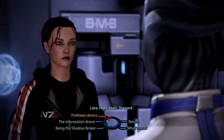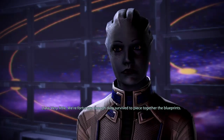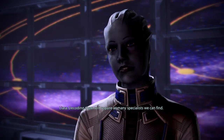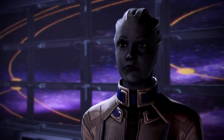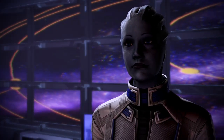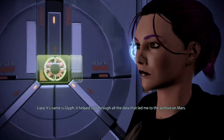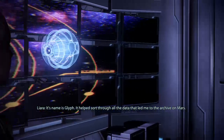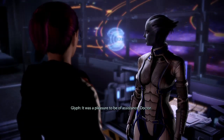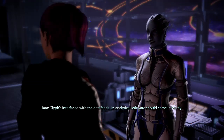Hello again, Shepard. How much do you know about this Prothean artifact? Very little. We're fortunate Data survived to piece together the blueprints. Decoding them will require as many specialists as we can find. It's that high-tech? I'd have killed for a glimpse of it during graduate school. You brought your little helper with you? Its name is Glyph. It helped sort through all the data that led me to the archive on Mars. It was a pleasure to be of assistance, Doctor. Glyph's interfaced with the data feeds. Its analytical software should come in handy.